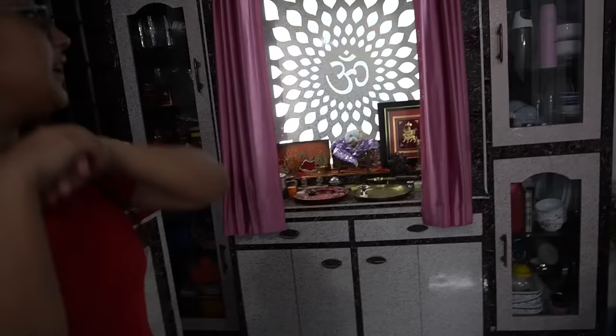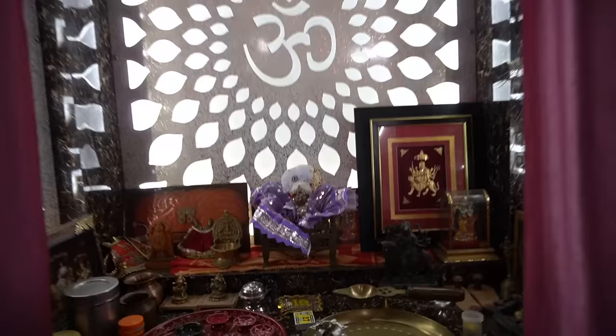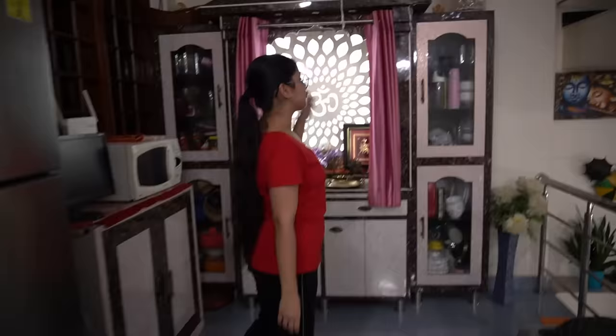Now this is our small mandir. We have got this also recently renovated in a white and brown palette. You can also see Krishna wearing my purple dress that I chose. If you've not seen that video, go. The link will be above. Click on the I button and check it out. Talking about these two almiras here, we have the guest utensils kept here.